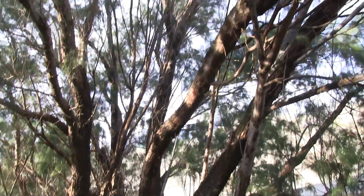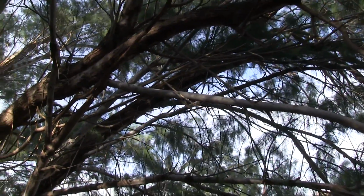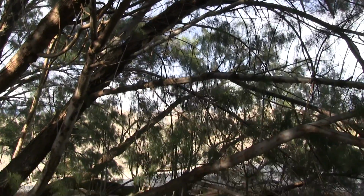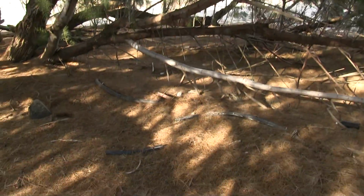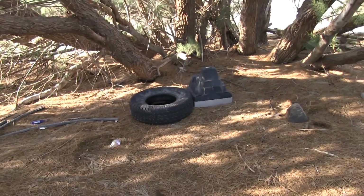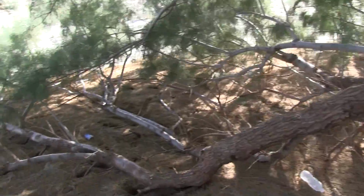What's that noise? That's the sound of the wind moving the limbs. You can see though that it does have some trash in here. People have been staying here. And a seat, maybe a little table, an old upside down TV, and there's some trash. But keep in mind what it is.